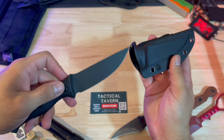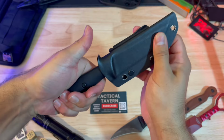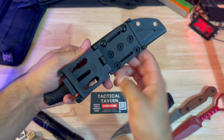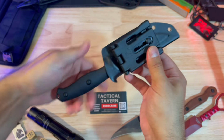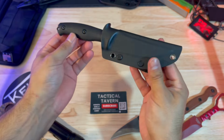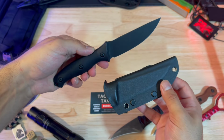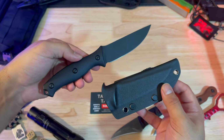This also comes in black, tan, or green, coated and uncoated versions, G10 or micarta handle scales, and a Kydex sheath. I'm really a big fan of this Kydex sheath. It has fantastic retention. I love this large lip on here so you can deploy it both quickly but also silently if you needed to. It comes included with a Bob Torzula mounting option, so you can adjust this to your specifications, but it has numerous holes on here, so you can add a Discrete Carry Concept clip, an IWB loop, whatever you feel comfortable carrying. It sets it up so you can mount it on your pack, your bag, wherever you need to carry it, or more importantly, your belt, so you have it on you.